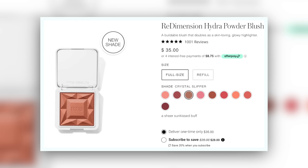I have been reaching for this so much, and I put all the other shades away in their drawer, and this is the one that I kept out, and it is the new RMS shade Crystal Slipper in their Redimension Hydra Powder Blush. It's just a really good in-between shade for fair skin. I'm not saying other people can't wear it, but it's a little bit fairer than Maiden's Blush, and I just find it really easy to wear. It's like halfway between a blush and a bronzer, and it's very, very good for as fair as my skin has been lately. I can really pile it on with reckless abandon.